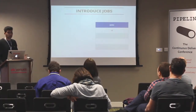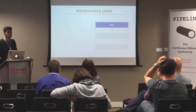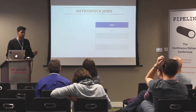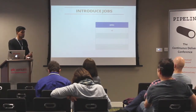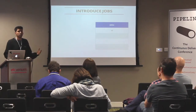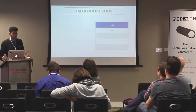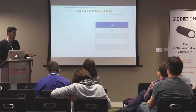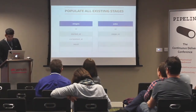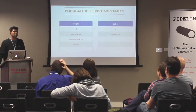So to go back to our example of how we did this test parallelization, Snap runs all the users' tasks or commands, their builds, in a stage. And we basically had to introduce a new model called jobs. So we introduced a new table in our database called jobs. It was simple, it didn't have any data in it right away, but it just created a new table in our schema.